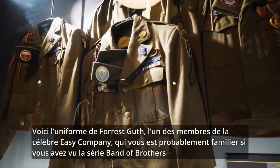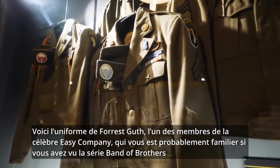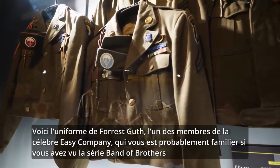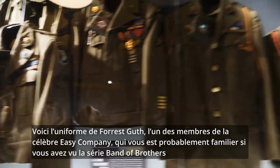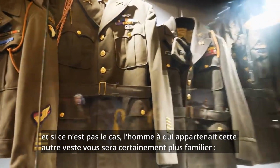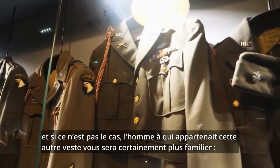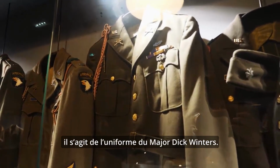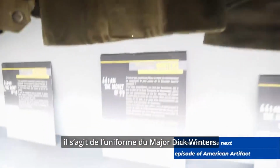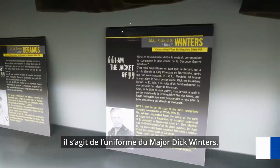This is the jacket and shirt that belonged to Forrest Guth. So he was one of the Easy Company guys that you might be familiar with from the series Band of Brothers. And if you're not familiar with him, well, maybe you would be familiar with the guy who owned this jacket. This is the uniform jacket of Major Dick Winters.